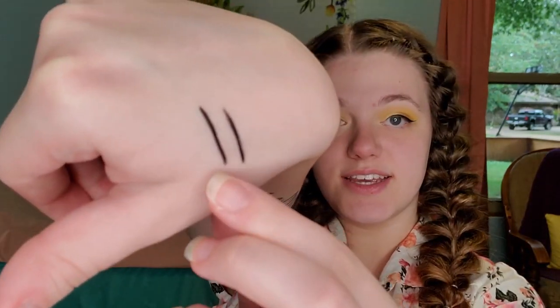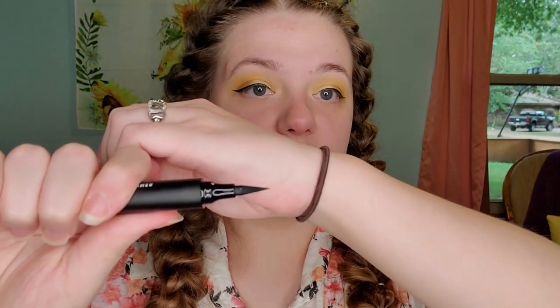Alright, so I went ahead and off camera did my eyeliner on the other eye and finished up this one. They don't look completely perfect, but this is what they look like. And that eyeliner worked way better than the other one. This second one is its swatch, and it just worked way better. I was more nervous about using it because of how large the tip is, but it worked really well. So I really like that, and I'm excited to use it more.